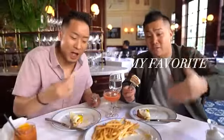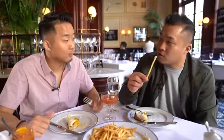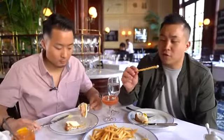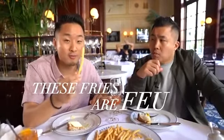The croque madame is my favorite way to eat a grilled cheese sandwich in the entire world, bar none. Wow. If we were to rename the croque madame so more Americans would eat it, what would you rename it? I would call it a French drip breakfast sandwich. Oh, I would call it the French Open. As they would say in France, these fries are feu.